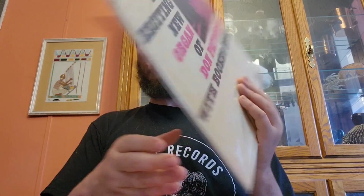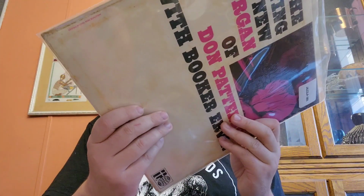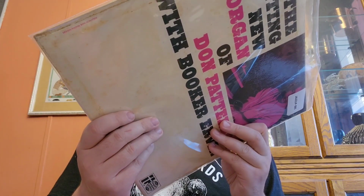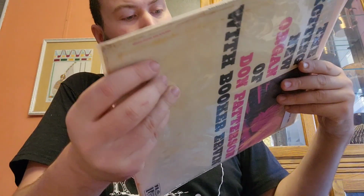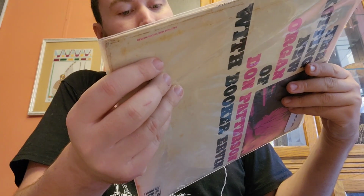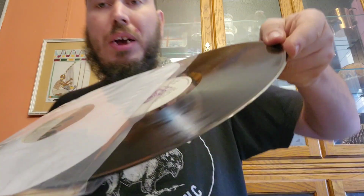First one, I actually had a US pressing of this, but it wasn't in the condition that I was really looking for. The condition on the jacket, on this particular jacket, is not that great. I'm going to see if I can clean it up a little bit more, but the wax is immaculate. This is The Exciting New Organ of Don Patterson with Booker Ervin. Originally this was put out on Prestige, but because this is an original UK pressing, it's put out on, I think the label's called Transatlantic, which is actually the UK version of Prestige. But again, the jacket's dirty as can be, but the wax is super clean.